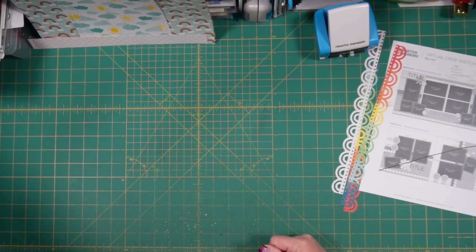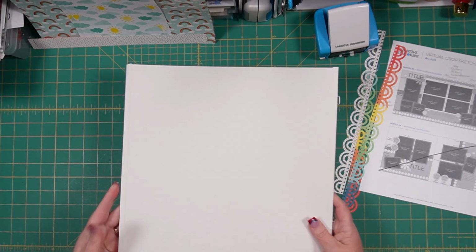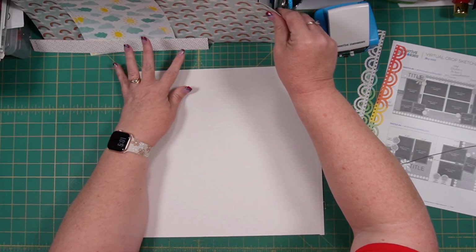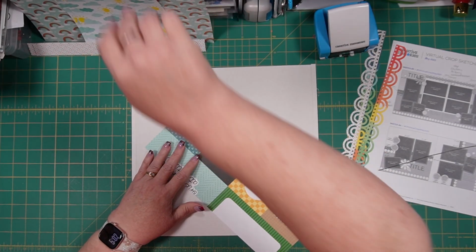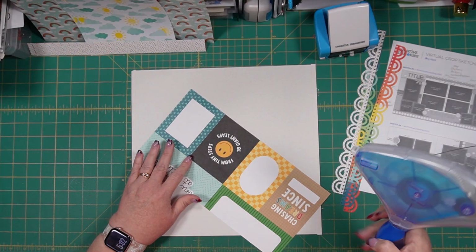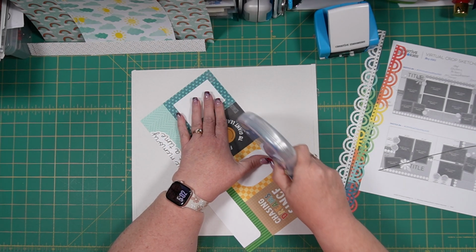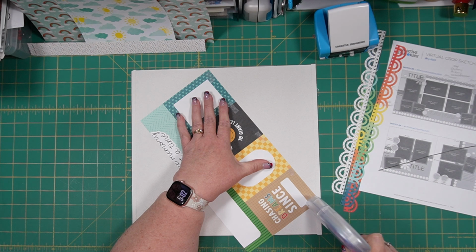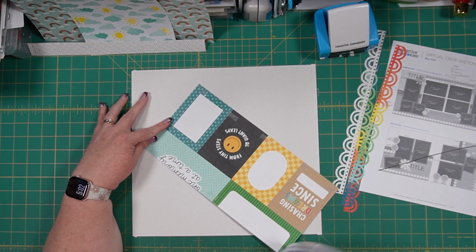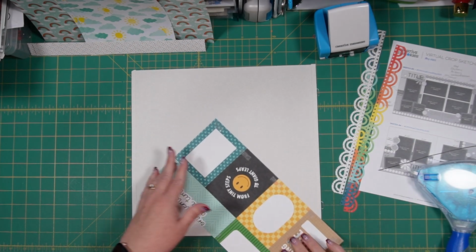All right, so let's put the left side of this layout together quickly. So we're going to go ahead and grab one of our rainbow papers. And this particular rainbow paper I got from one of the Growing Up packets. I'll have to find out, and I'll add that to the information in the video, the details, the description of the video, so that if you are wanting this rainbow paper, you'll know where to find it.